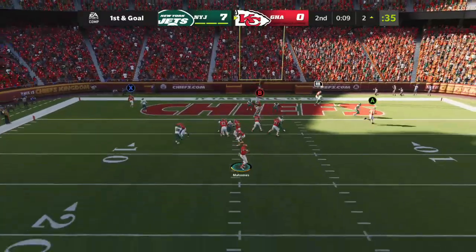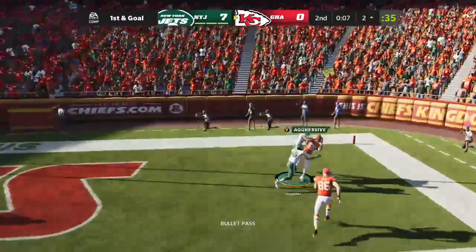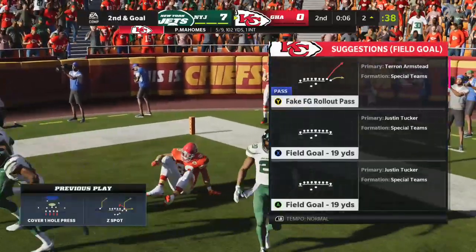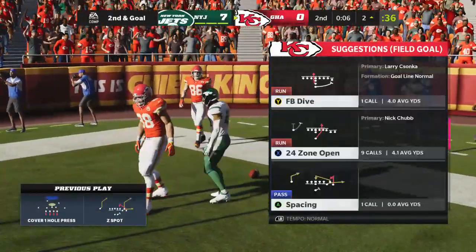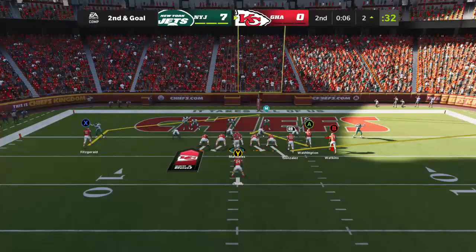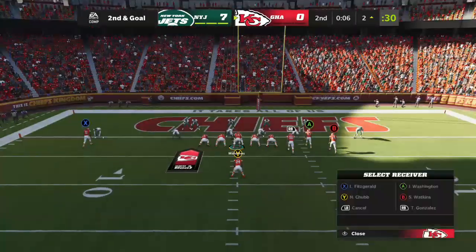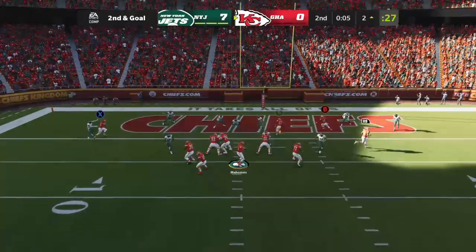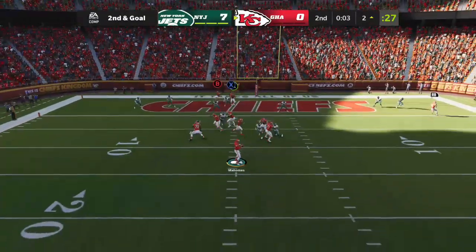To throw, it's Mahomes. To the end zone, but it's incomplete. My first thought is surprise because that's one of the better tight ends around, and I've seen him pull in balls like this before. But how about a little credit to the defense forcing that incompletion? 2nd down and goal. Mahomes.